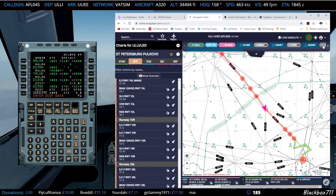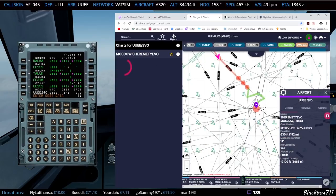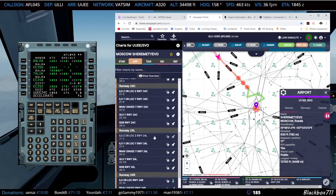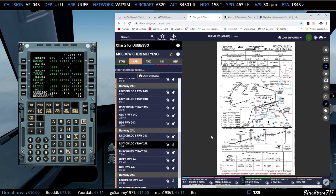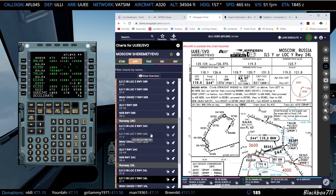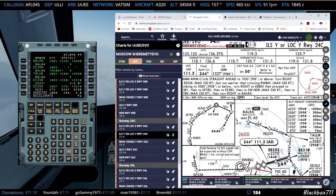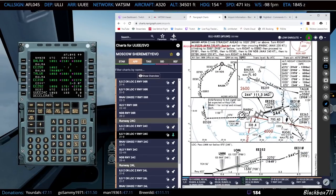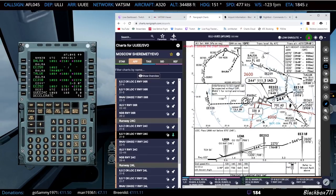RC276 identified, expect ILS Yankee runway 24 center via November, Mike November to Charlie. I will report ready for the center. So Yankee, there we are. Yankee 24 center. Expecting ILS. Oh no, that's 24 left. 24 center. Correction, Yankee ILS 24 center. So Balra, then Echo 259, Taluk, Echo 310, then 252, that's all correct.